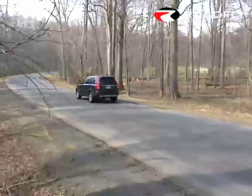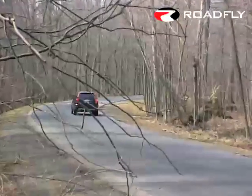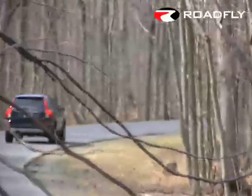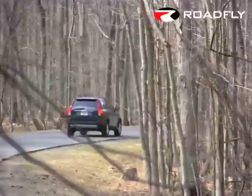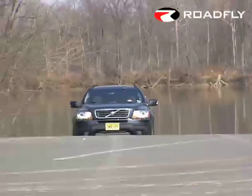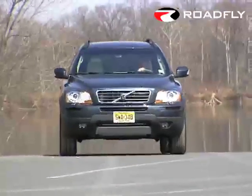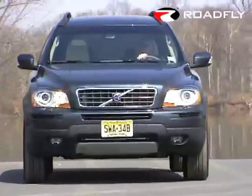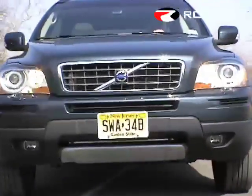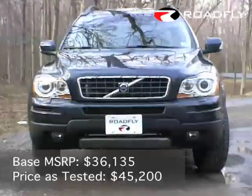The MSRP for a base XC90 is 36 grand. Metallic paint at $475, the trick headlights at $800, and all-wheel drive for almost $2 grand pushed it a bit higher, and that's not including the options packages. The premium package, which included the moonroof, power passenger seat, leather, and 6CD changer, added $3 grand. The versatility package, which got us the third row, the center booster in the second row, and the self-leveling suspension, ran just over $2,000. Our grand total was $45,200, including destination charges and all that.